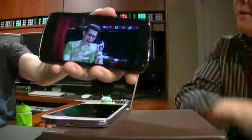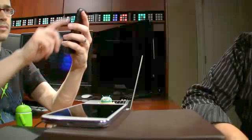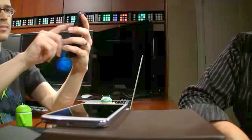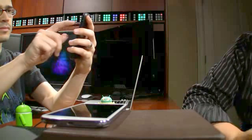Let's see here. Someone asked about battery life. Battery life's about a day. It's a 2100 milliamp hour battery. It lasts about a day. Solid, really solid use. That's Exchange email, watching videos, having all your services turned on, things like that.